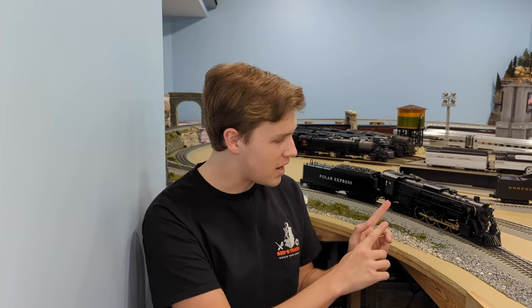And I've been working on a project recently that is perfect for Christmas time, and it is this right here. This is a Legacy-equipped scale Polar Express. For several years now, if you've been following the market and this hobby in general, you know that the Polar Express is one of the best-selling trains that Lionel makes. Their semi-scale Polar Express train set sells really well, and it makes sense. The Polar Express is an amazing story and movie, and because of that, people like to have a train under their Christmas tree.